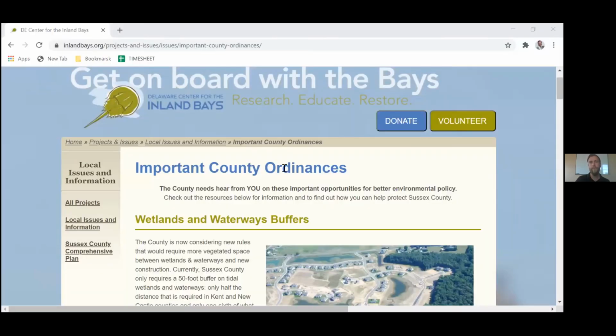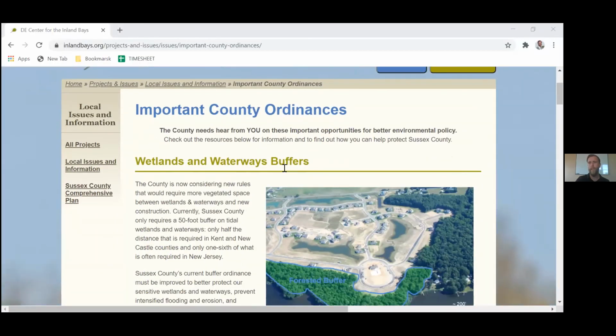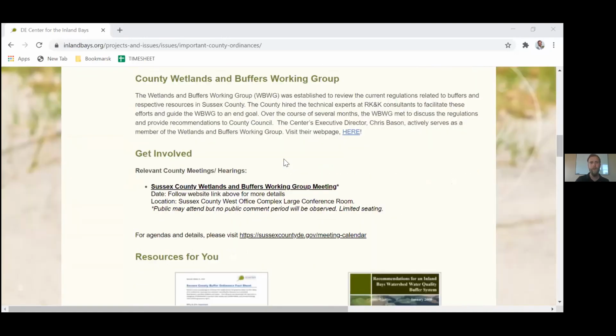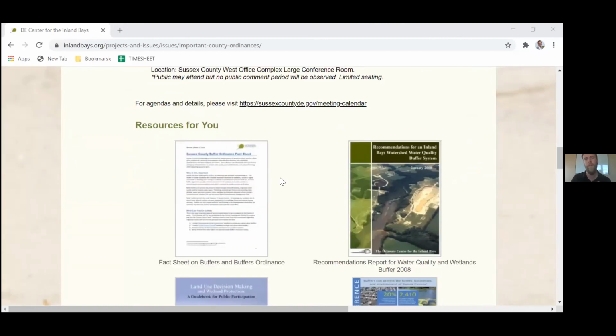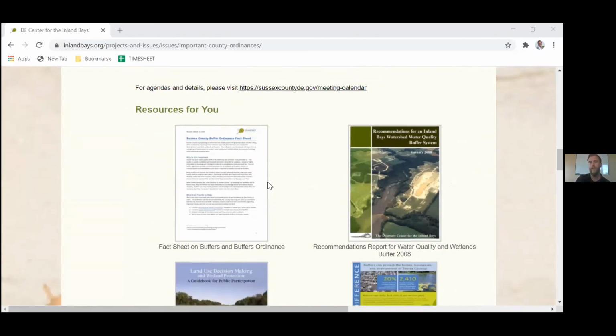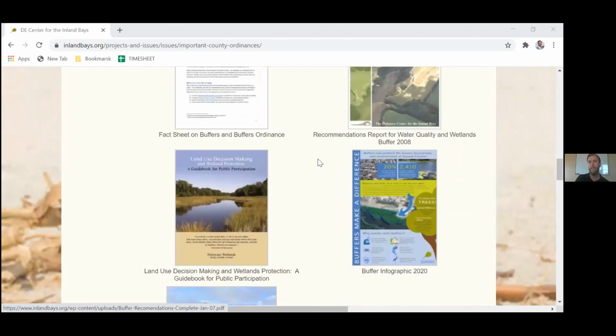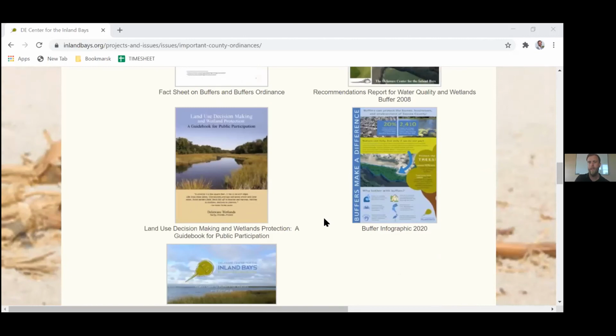This is on our website here, a page that we have dedicated to some Sussex County ordinances. But it has a number of reports on it. The center has an extensive fact sheet about the ordinance and frequently asked questions, a lot of detail and a lot of science behind different aspects of buffers in the ordinance. We have a science-based report on what we think buffers should look like in the inland bays watershed, as well as some other fact sheets and guidebooks that can help those that are interested in learning more about buffers.